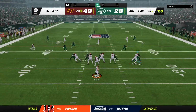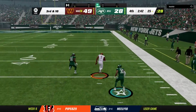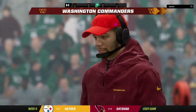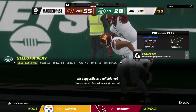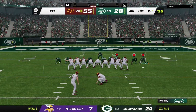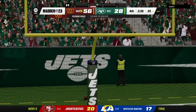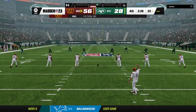Howell, he'll look to throw it. He's got this to Pickens. And he'll score. Touchdown, Commanders. George Pickens, 75 yards. And the Commanders are looking to make it 2 straight as they add on to this fourth-quarter lead. Extra point by Sly is up and good. And that'll increase their lead to 28. Commanders 56, Jets 28.